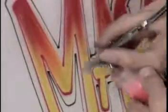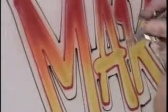I'm going to continue on with my fluorescent orange. Basically what I'm going to do is add on to that red that I've already started and blend it down into the yellow. And you can see that we're getting a lot of good blends going on here.